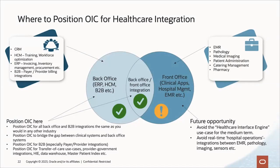And most healthcare organizations, particularly those that run hospitals, so let's talk about the health provider segment. Those organizations that are running a hospital, the front office apps for a hospital, for example, applications like their EMR, their pathology application, their medical imaging application. If you're running a hospital, you'd have a patient administration system, a catering management system, a pharmacy application, etc. So there's 6 or 7 core applications that these healthcare organizations need to run a hospital. I'm specifically talking about running a hospital. And the HL7 protocol is used in a very real-time way between all of those applications inside a hospital operating environment. So that's one of the use cases of HL7.